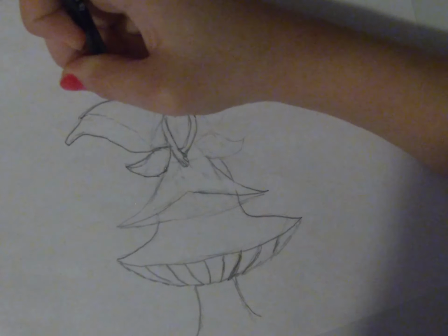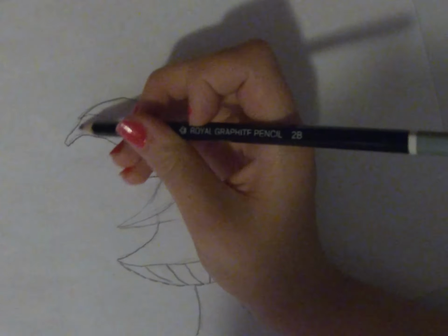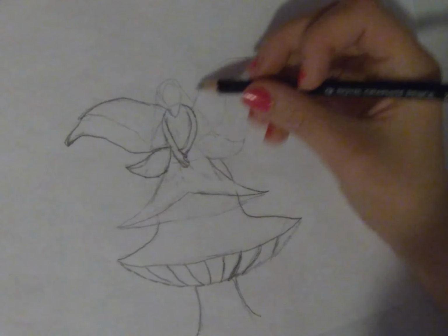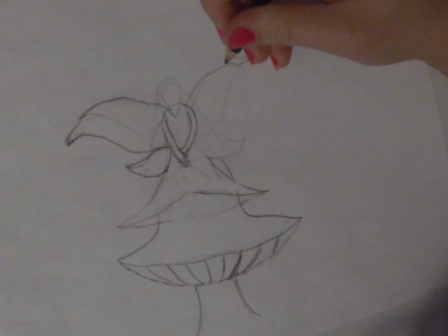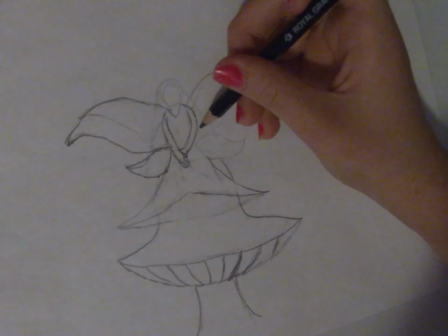Also, I know that her dress looks a bit weird, but I hope when I color it, it makes her dress look better. I think it will. One thing I took from the original design of the fairy is the wings. The wings I liked because they're very simple, but they look very good too.